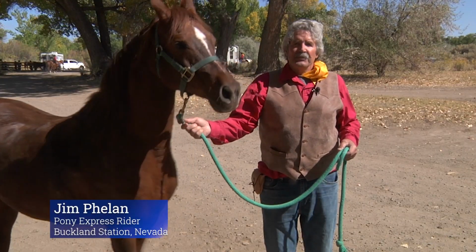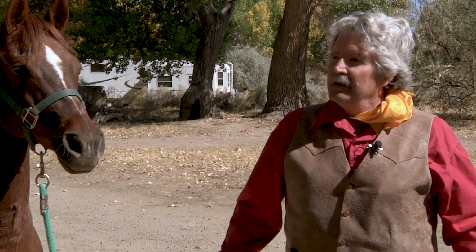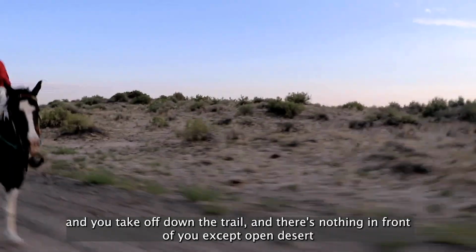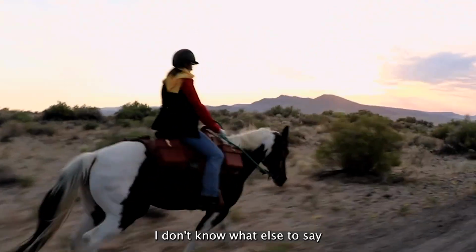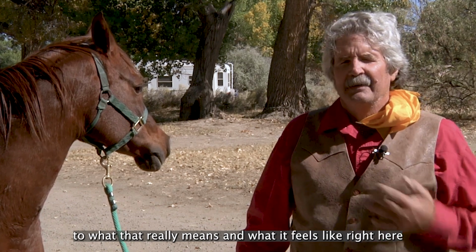Re-rider Jim Phelan with horse. Believe me, when you're out in the middle of the desert, you know, we're out by Sand Mountain or something, and the sun's just coming up and you get on your horse and you take off down the trail, and there's nothing in front of you except open desert. I don't know what else to say of what that really means and what it feels like right here.